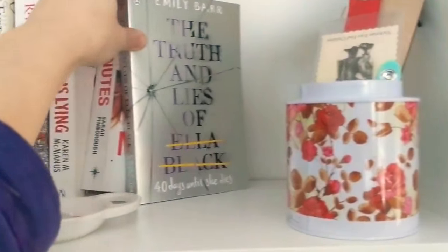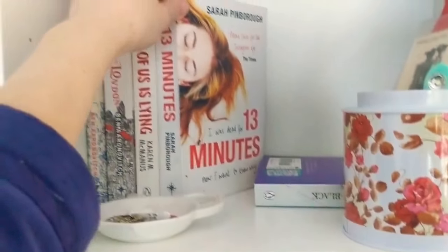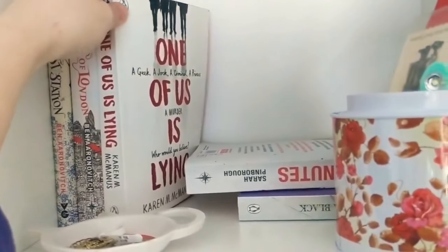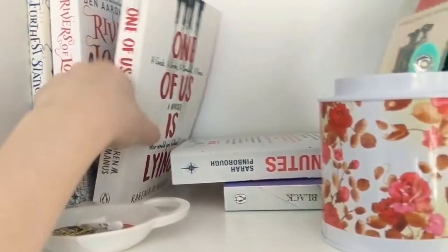this is called The Truth and Lies of Ella Black, 40 Days Till She Dies. That seems a really good book, so I can't wait to read that. Oh, I have 13 Minutes, and that is by Sarah Pinborough, and that's really good. I have a review on that as well. And also One of Us is Lying by Karen M. McManus, and that is a really, really good book as well. Again, this is from my Book Box Club.